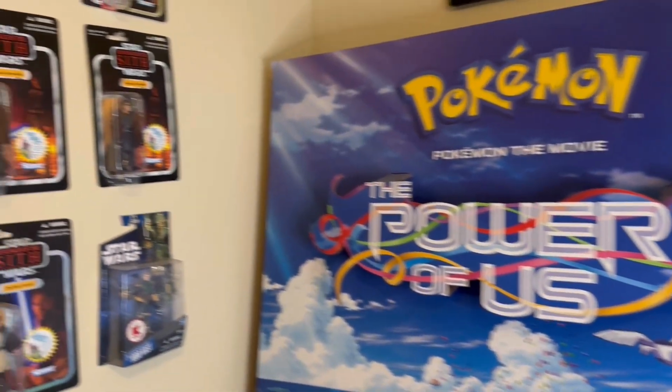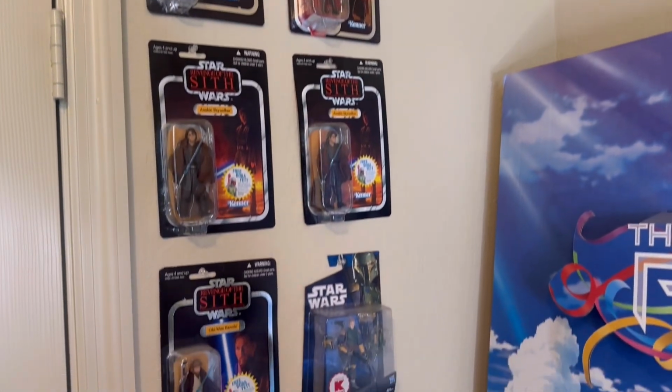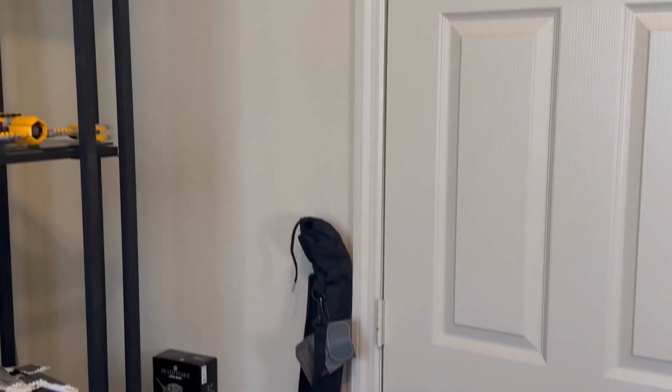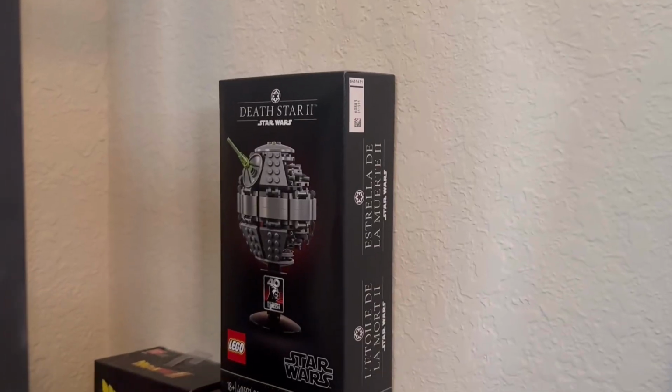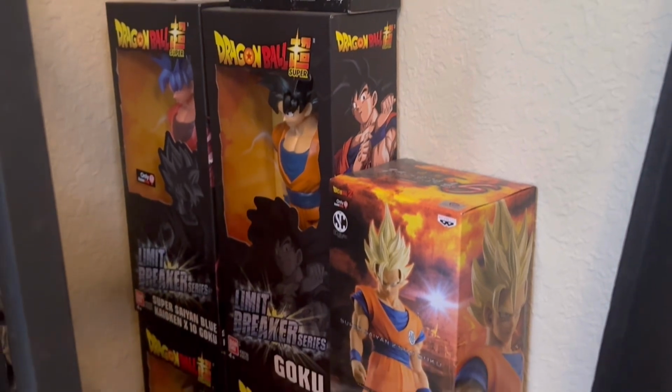Moving along here, I have a couple of Star Wars figures on the wall. I've had a lot of these for over 10 years, and I think a couple of them are worth a couple $100. Continuing along, we're now going to talk about what is in the corner of my office here. So at the top of this random pile, we have the Death Star, which was the May 4th promo of last year, and a couple of other Dragon Ball Super figures.